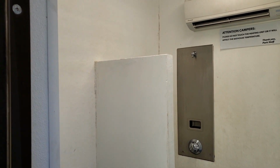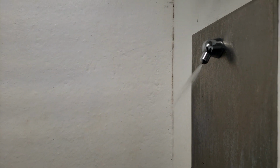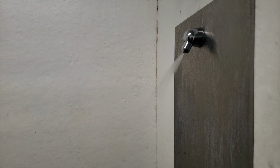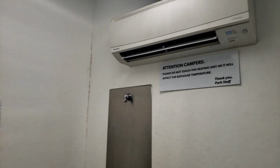Now, I do not like the sprayer. Not my favorite, but I'll turn it on and show you what it gives us. It's just, I think, a small spray, so not much to that. It could probably be a little bit better. Now they do have a heater for the showers.